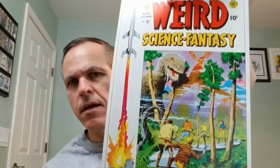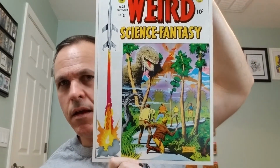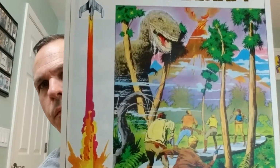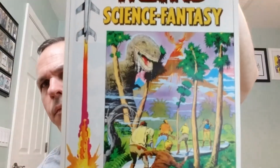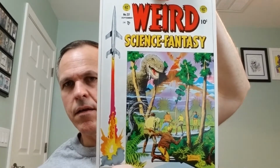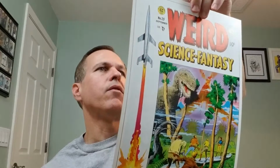Issue number 25. Anytime you can have dinosaurs, you're doing all right by me. This is Al Williamson with the cover art. Very clean title and trade dress with these. On the inside, an advertisement for MAD.